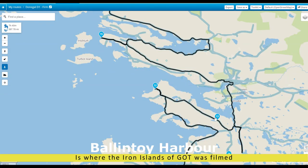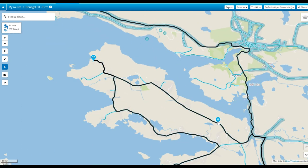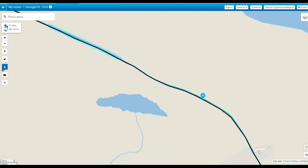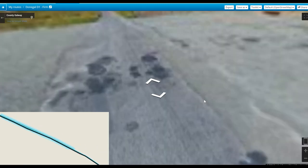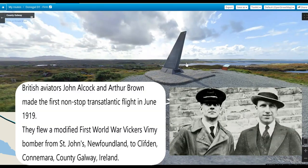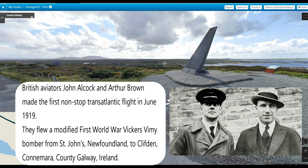So we'll make our way out of there, up by point number 13 again. That's just another stop. This is called the Alcock and Brown Memorial Stone. Now, from what I understand, Alcock and Brown were two pilots. They were the first ones to complete a transatlantic aeroplane crossing, an old biplane, I think it was. But this is a memorial stone commemorating them from when they traveled. I think it was Labrador, over near Canada, and they flew right the way across the Atlantic and landed here.